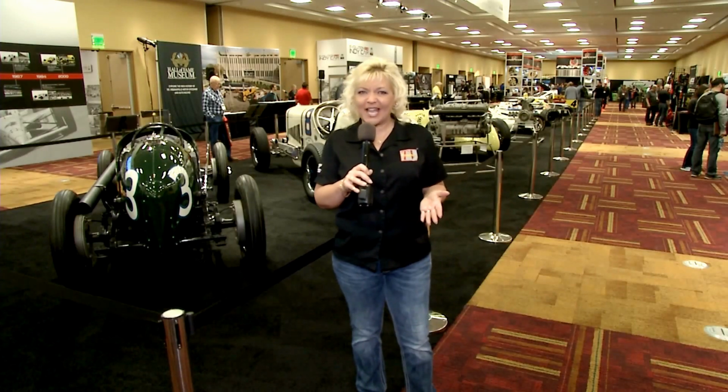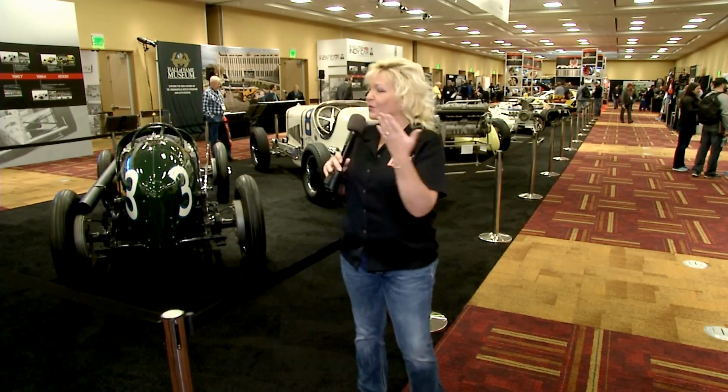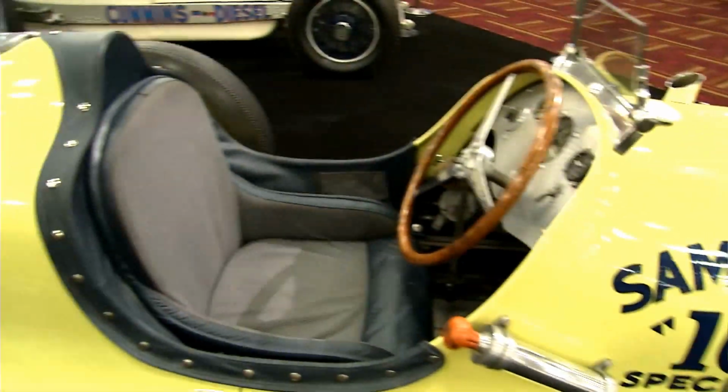PRI show back here in Indianapolis, and when we think Indianapolis, we think racing and the Indianapolis 500. Coming up in 2016, the Indianapolis 500 is going to be celebrating 100 years, and the Hall of Fame Museum has this really cool evolution of IndyCar display. This is the first time that we've ever brought cars from the museum here to this event, and we wanted to showcase what our museum has to offer and the variety of cars that we have.